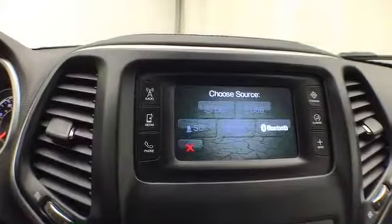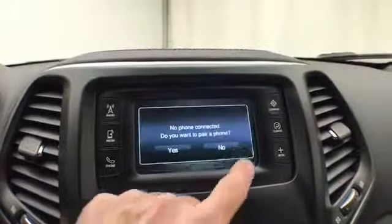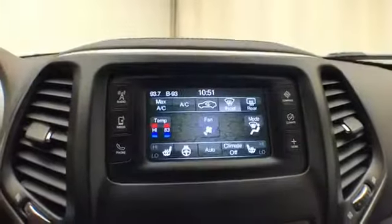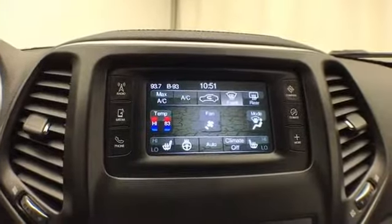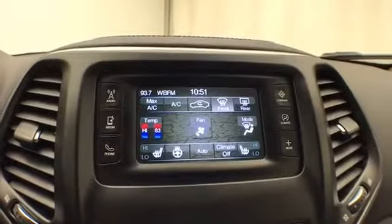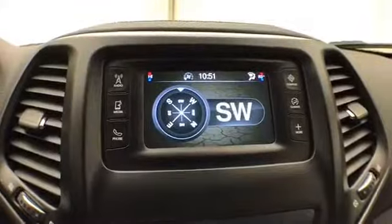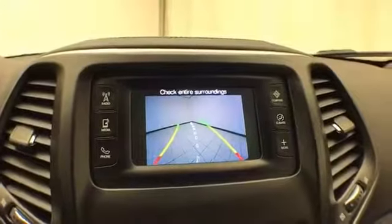You can connect various media devices, Bluetooth connectivity for hands-free phone use, dual zone automatic temperature control, along with heated seats and heated steering wheel, great for those cold winter days. Compass, and that is of course where the backup camera displays. Hard keys below for the things you use most often.